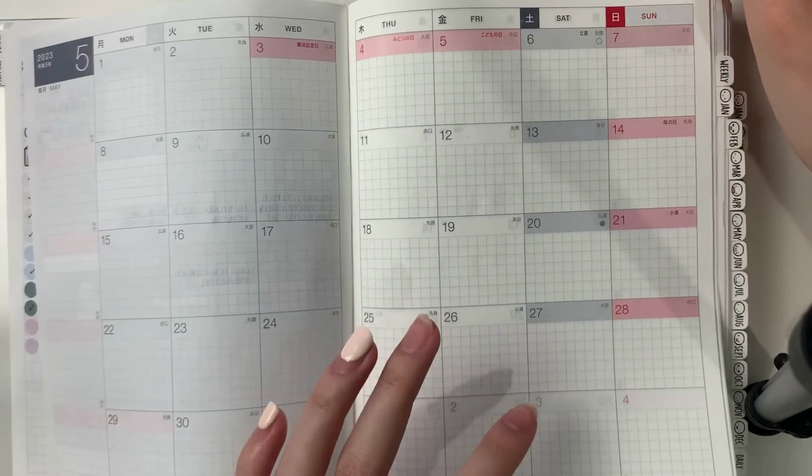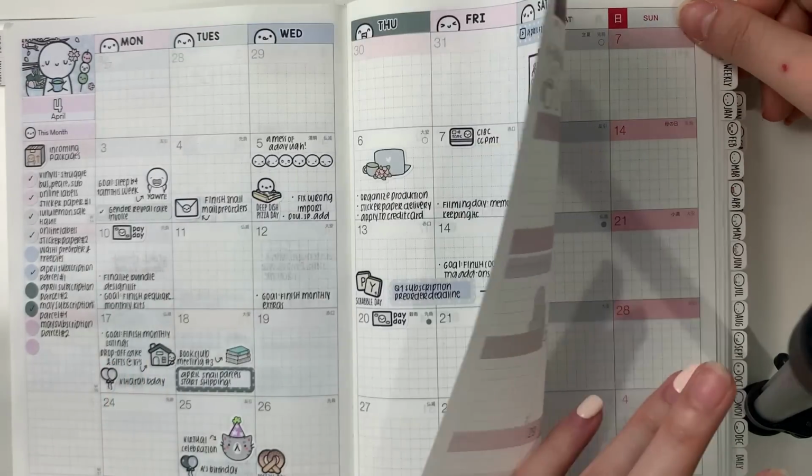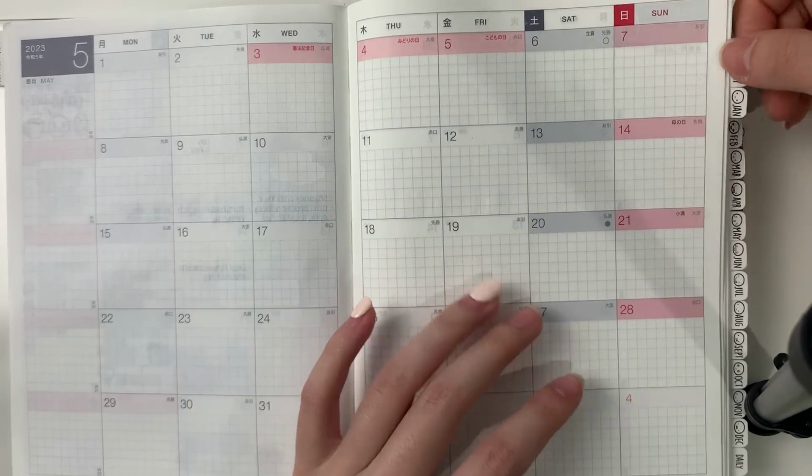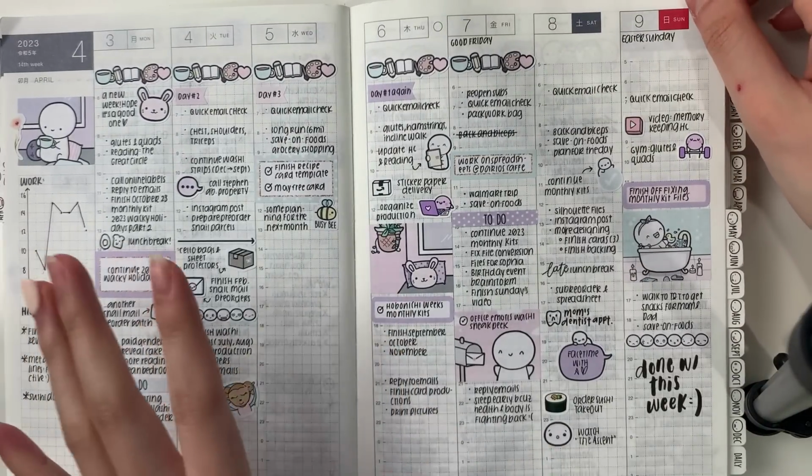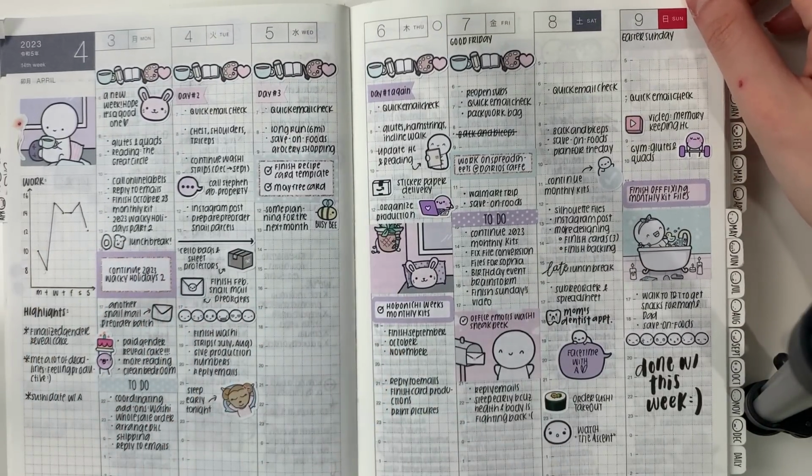Again, I don't use my monthly section too much, so sometimes I do leave it quite blank. Let's move on to the weeklies. So I'm gonna be very real with you guys.